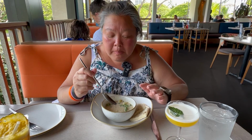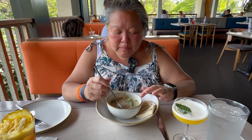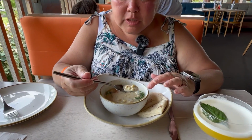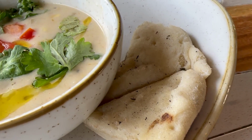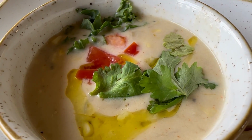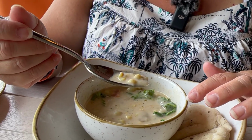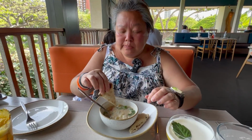That coconut really comes out in this corn chowder. I like that coconutty flavor, and then you have the sweetness of the corn. Oh, this is good. And they give you a side that reminds me of pita. Yeah, it's similar to pita. Because of the coconut, it kind of reminds me of maybe a Thai dish, like a yellow curry. It tastes to me like a yellow curry without the curry portion of it. That coconut is very prominent.